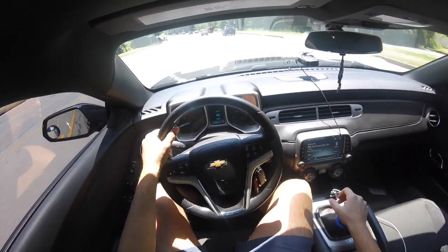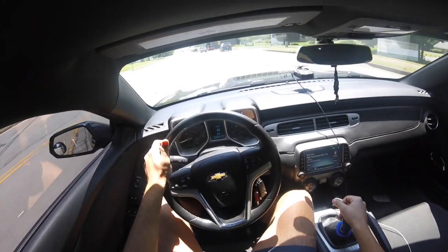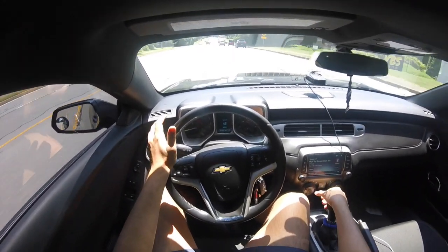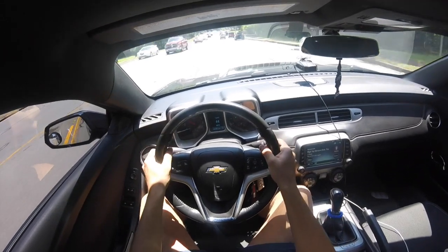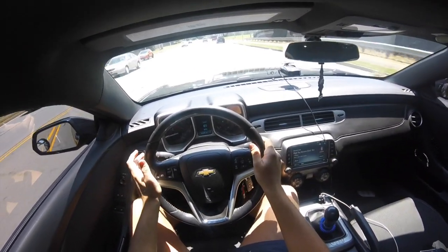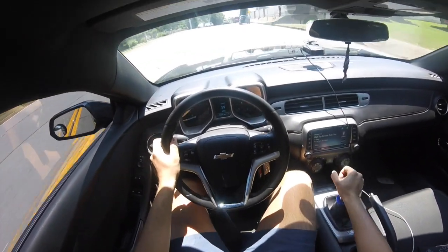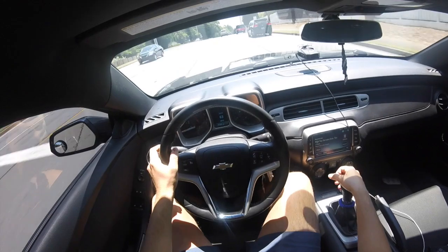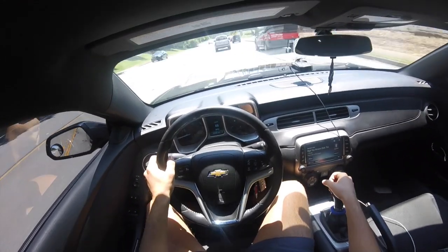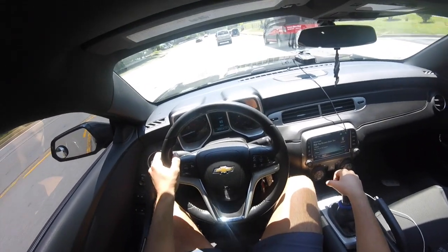So just downshifting at 45 miles an hour into 5th, 4th, 3rd, and now we'll go into 2nd. It's pretty loud, and now, so yeah, it's pretty loud if I'm honest. There's a lot more pops and crackles now, so if you're looking for that, I think it's a really great modification to do.